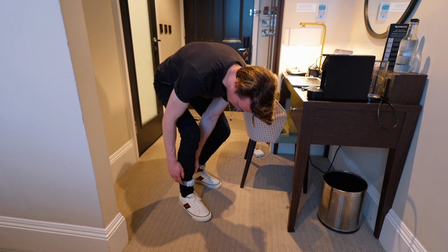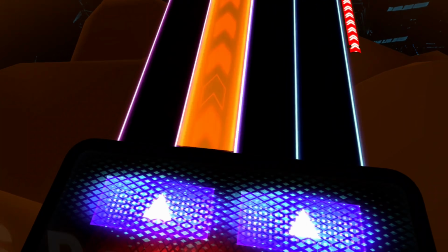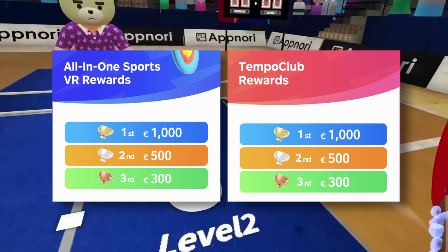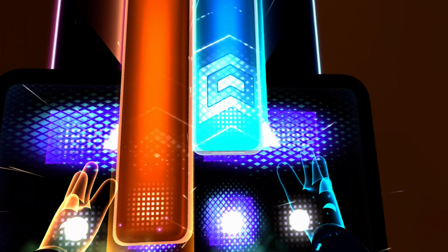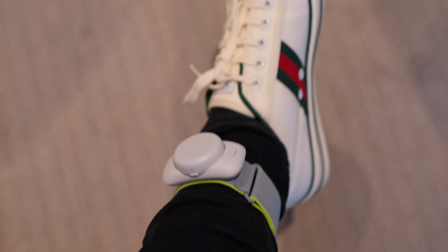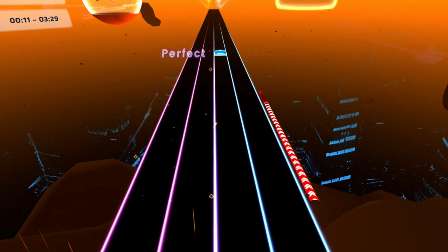And at the time of me making this video, both of these games currently had a competition in partnership with Intel and Pico, where players can win up to 1,000 euros, which is kind of cool. Tempo Club has this very cool mechanism that requires you to stomp on the ground, which triggers those foot trackers and demonstrates how this technology is operating. It's fast and responsive, and the game's actually quite a lot of fun. It's a hybrid between a Just Dance and also a Guitar Hero vibes.